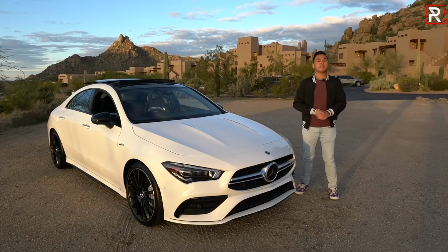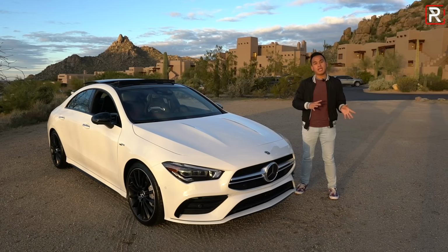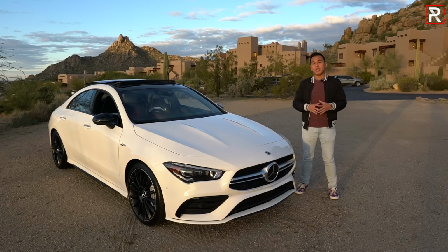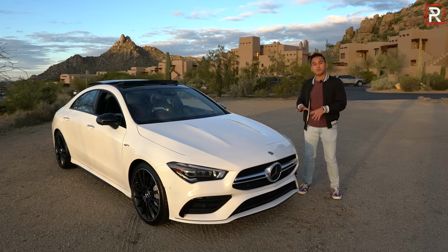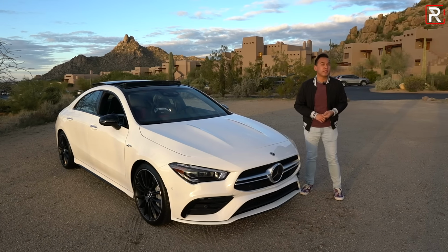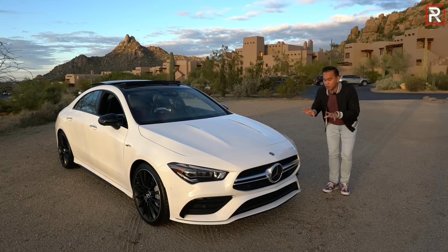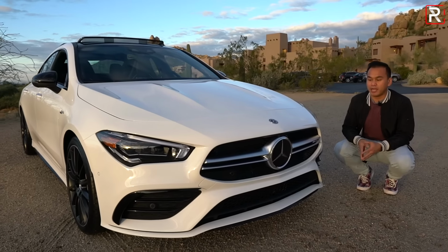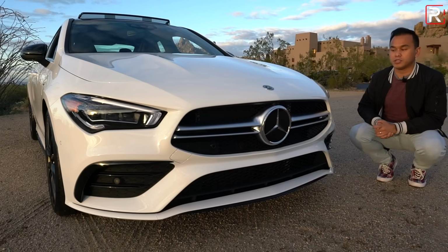Now when it comes to the design, the original CLA was based off of the A-Class, which Mercedes did not offer in America for the longest time. Now that they offer the A-Class here in the States, it's allowed the CLA to move upmarket. So this is now a little bit larger, a little bit sleeker, and more expensive than the A-Class design. Looking at the overall look of the new CLA, you can see this is instantly recognizable as a CLA. It's a very evolutionary look versus the previous generation.